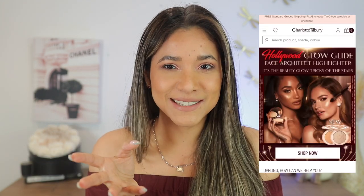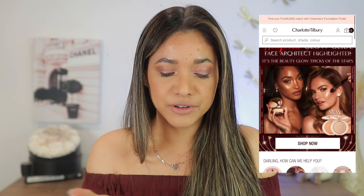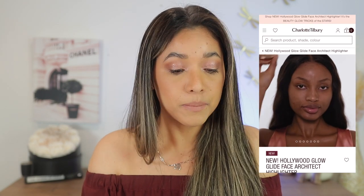These highlighters do retail for $58 Canadian. I'll leave the US right here. They were initially only available on her site, but they popped up at Sephora today, so that's exciting. We can expect to see six different shades. As I mentioned, I got the more champagne one and the more pinky one.